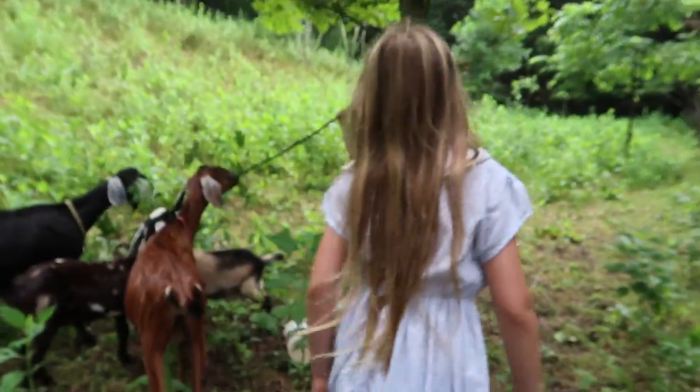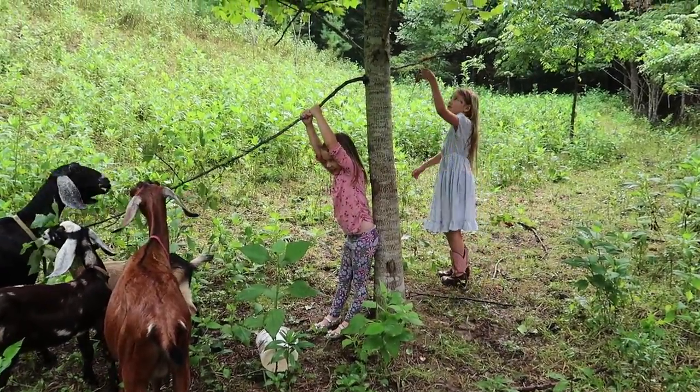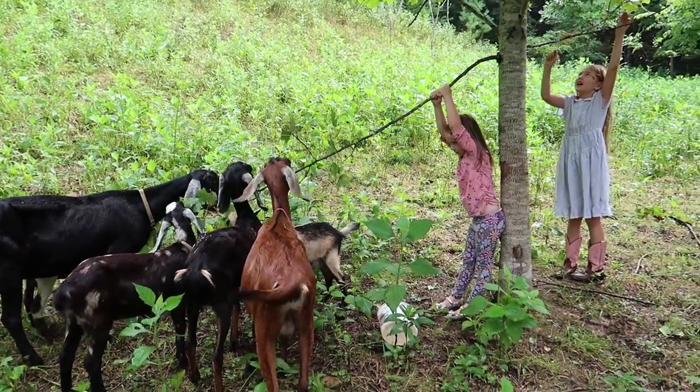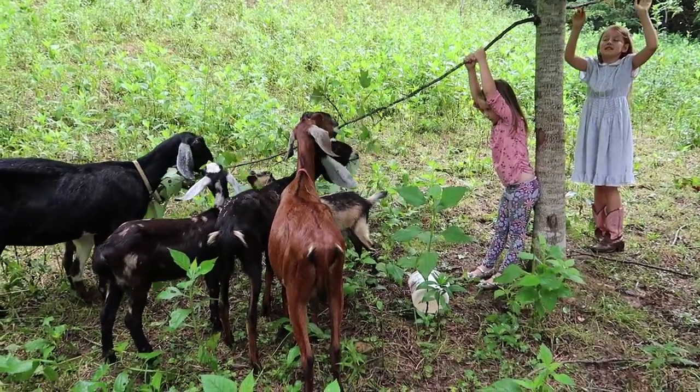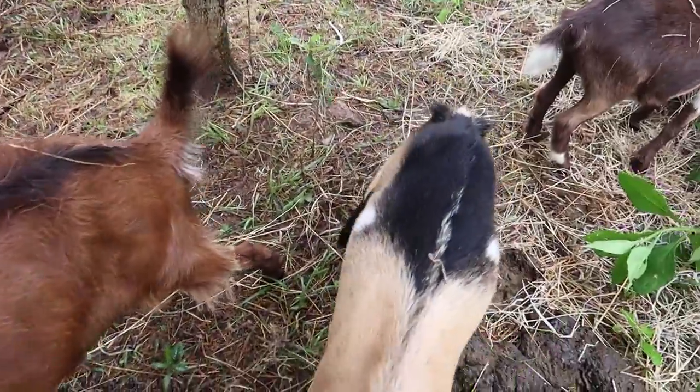Oh, are you feeding them? Joy, that was it. I climbed up there and got the branch. You did climb up there and get the branch. They love it. Hi, Miss Coco. Hi, Rosie.